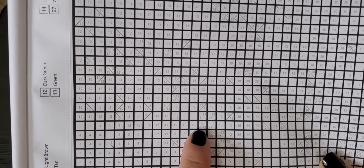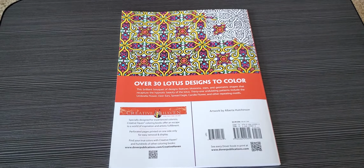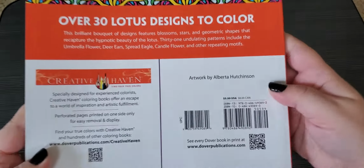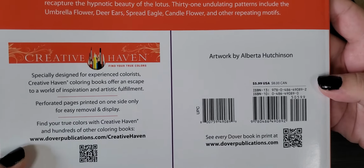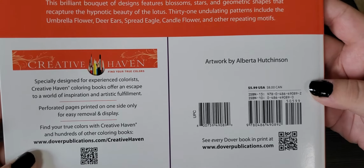And then the next book I have to show you is the Creative Haven Lotus Design Coloring Book. And this has over 30 lotus designs to color. This is Creative Haven, so it's Dover Publishing. And the artwork is by Alberta Hutchinson. And I'll bring it up closer so you can really see all of the publisher information, the ISBN, everything like that.